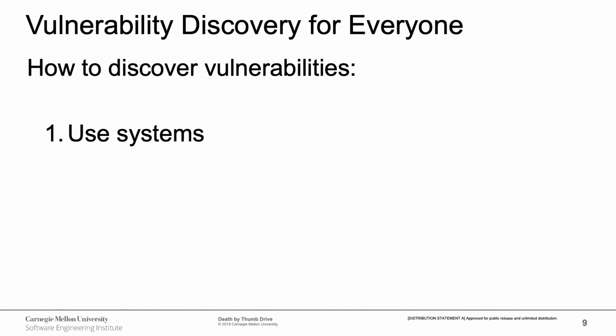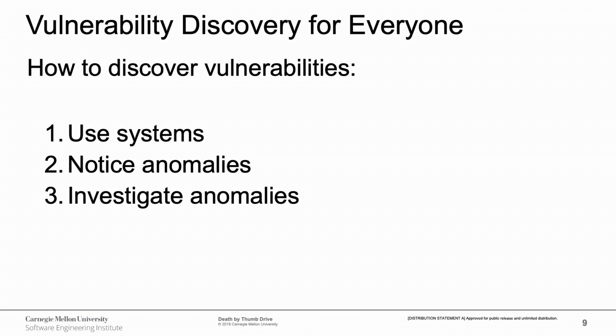So I'm gonna give you guys a little secret to my success, if you consider me successful. Vulnerability discovery is often considered to be this magic skill set that only crazy people that can do assembly in their head have. No. There's 3 steps to discovering vulnerabilities. Step 1, use systems. I think we got everybody covered here. Step number 2, notice anomalies. So when I had my Windows system blue screen, I thought, that's not right. It shouldn't do that. I just wrote bits to a USB disk. And then the final step is just investigate those.